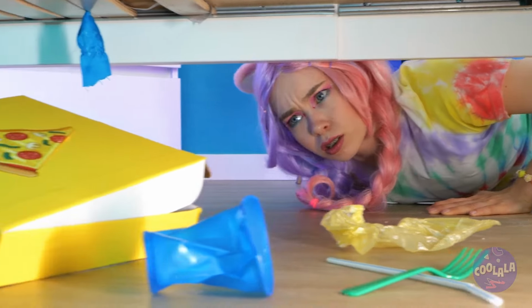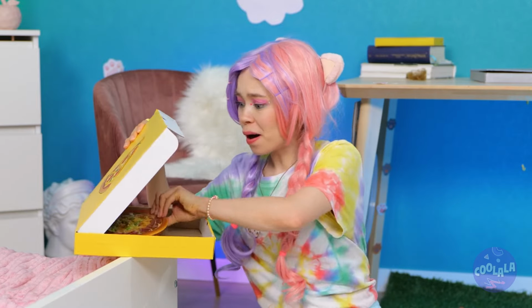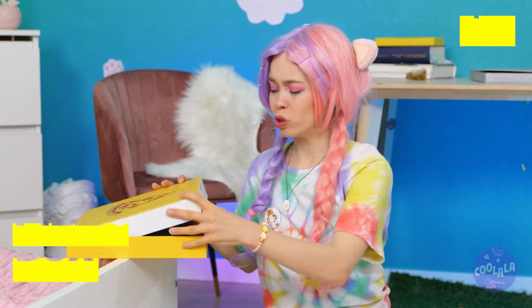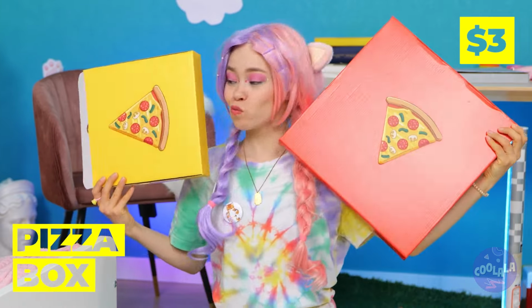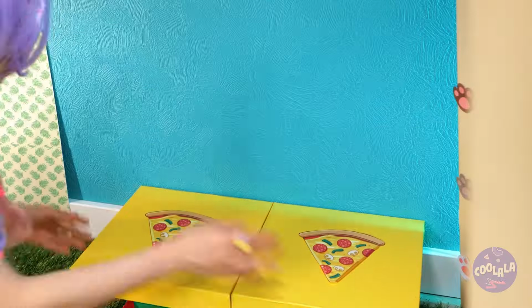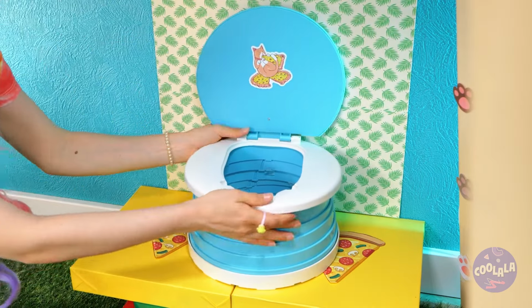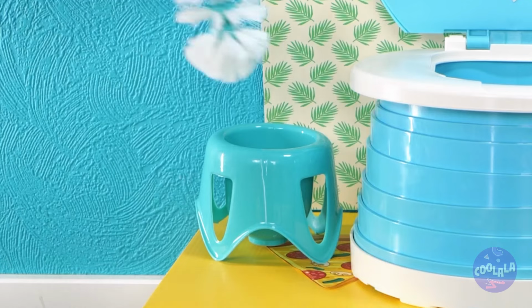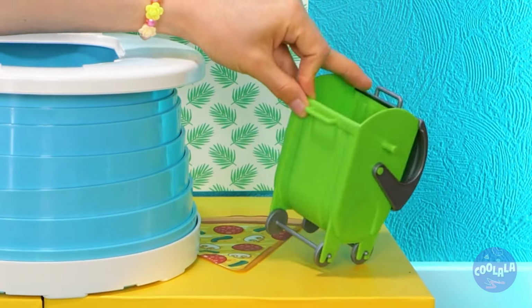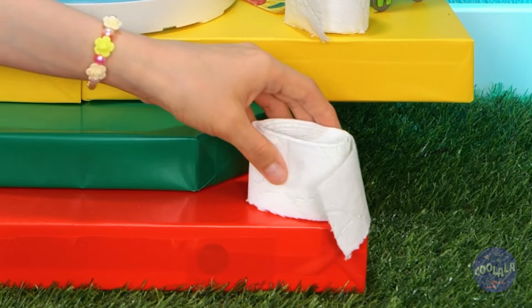Hey, do we need to clean the cat again? No, it's coming from this old pizza box. Ditch the pizza, but let's keep the box. In fact, a bunch of these boxes will help us make a kitty bathroom, complete with all the amenities. Think outside the litter box.